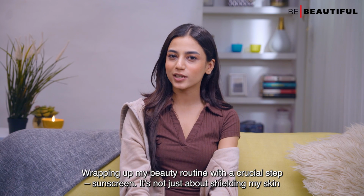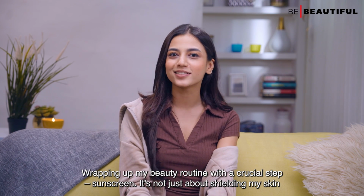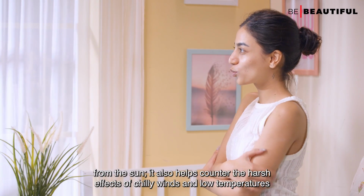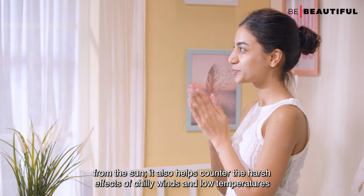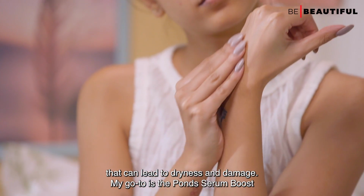Wrapping up my beauty routine with a crucial step, sunscreen. It's not just about shielding my skin from the sun, it also helps counter the harsh effects of chilly winds and low temperatures that can lead to dryness and damage.